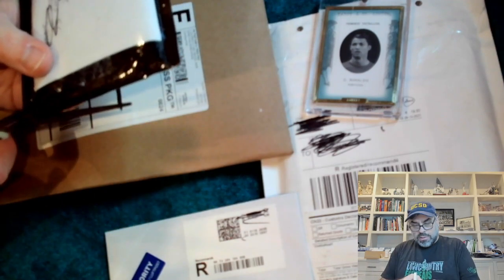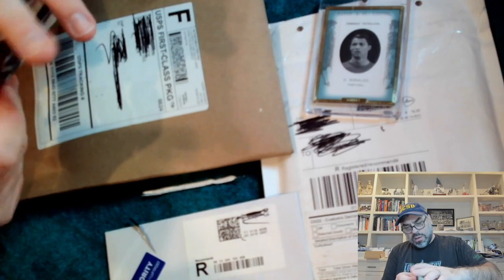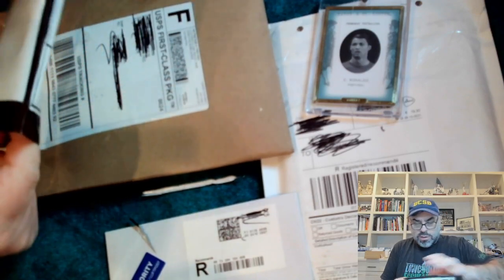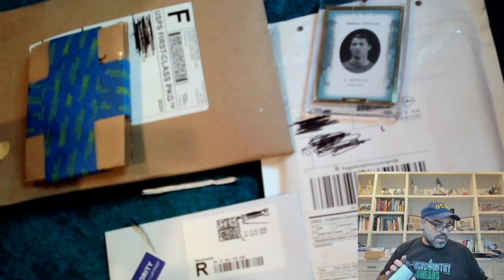Let's see what's in this little package. So that's a Futura Ronaldo 1/1 in 24 karat gold border. Just love the way those cards look. That may actually now be my favorite Ronaldo, surpassing obviously his rookie.